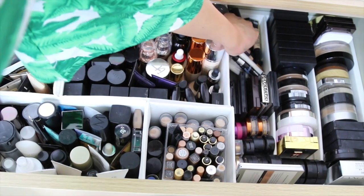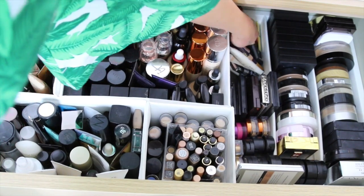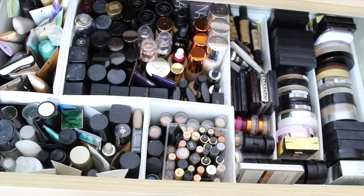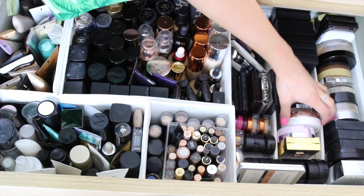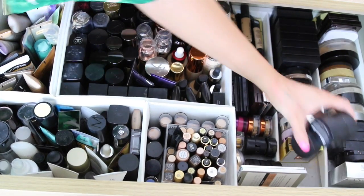So here I've got more creamy concealers, so ones in tubes and in stick form, and then these are little palettes. And these are like single concealers. Then these are like cream products in the pan. So it's like foundation compacts. My beloved Lancome Mirror Cushion. More of the makeup store foundations down here.